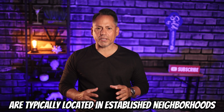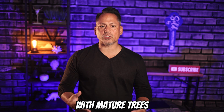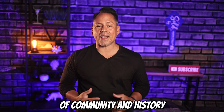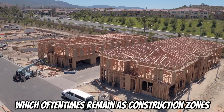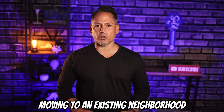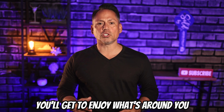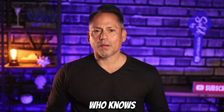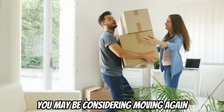Existing homes are typically located in established neighborhoods with mature trees, parks, and amenities, which can provide a sense of community and history. Unlike new home communities, which oftentimes remain as construction zones for several years, moving to an existing neighborhood allows you to live in peace. You'll get to enjoy what's around you versus waiting many years for character to develop. Who knows? By the time that happens, you may be considering moving again.